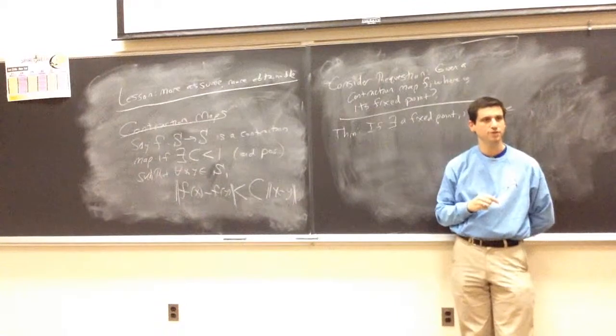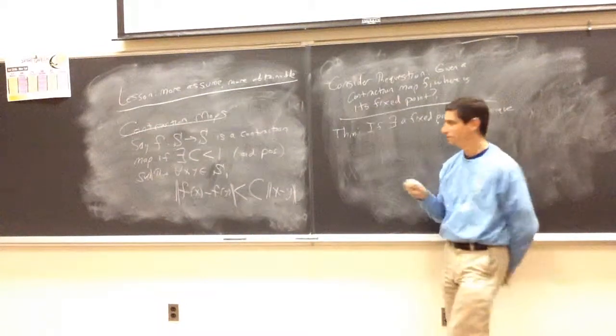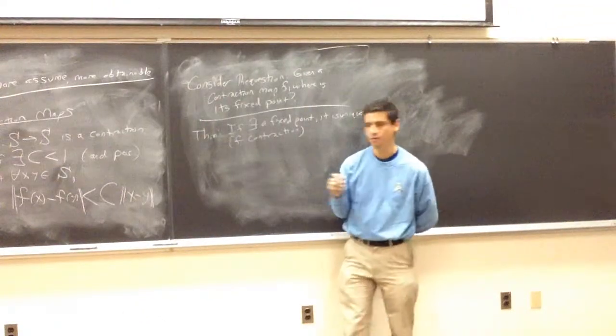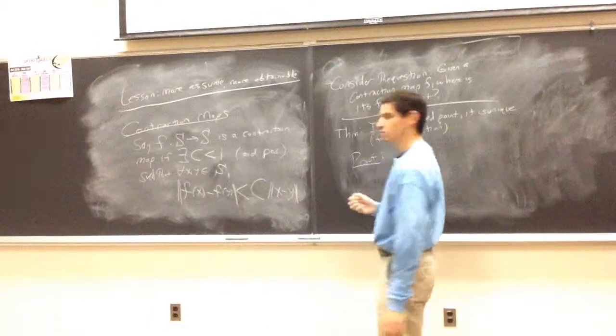Okay, we have time to prove this. Is this only for contraction? This is for contraction maps. And why would you consider any other map? So proof. Any thoughts about how we might try to prove this? What technique?